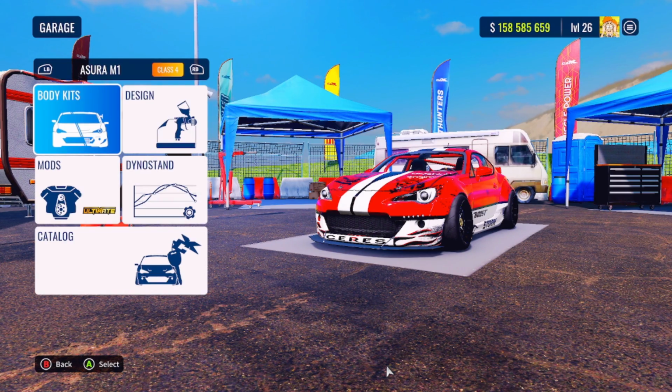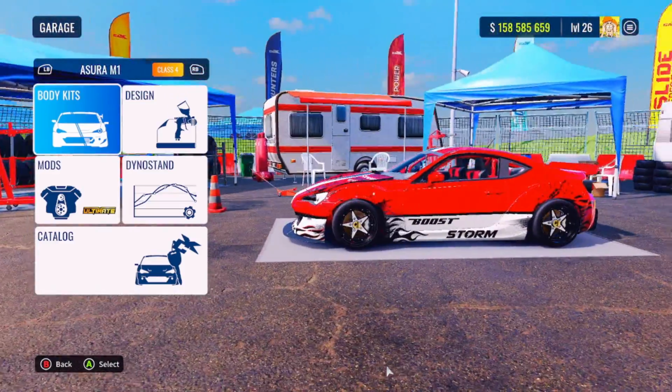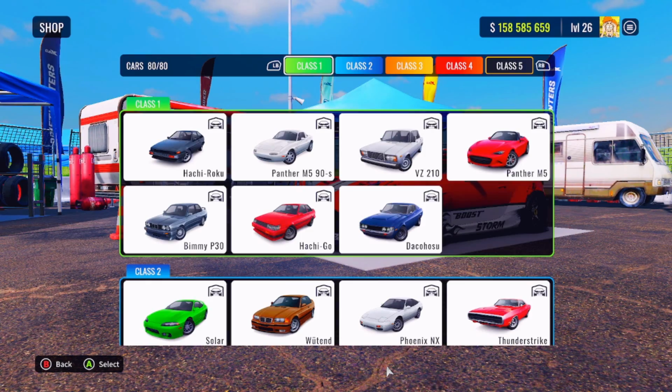So guys, in today's video, we have the Asura M1, aka the Toyota GT86, aka the Subaru BRZ, aka the Scion FRS. Yes, it was manufactured by three companies. They all came together on one project and made their own version of this car. So there's three different names, but I believe this version is indeed the Subaru BRZ. Correct me if I'm wrong down below, but like I said, let's get into it.